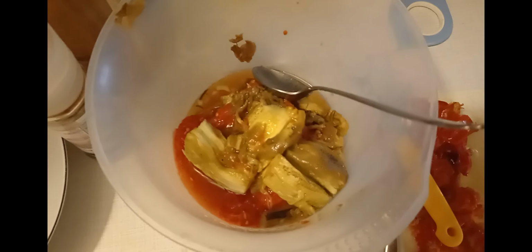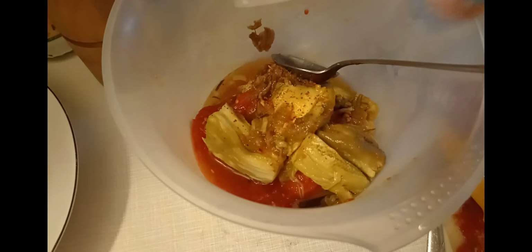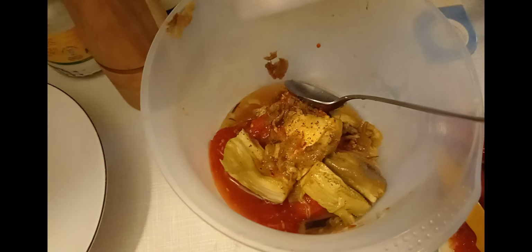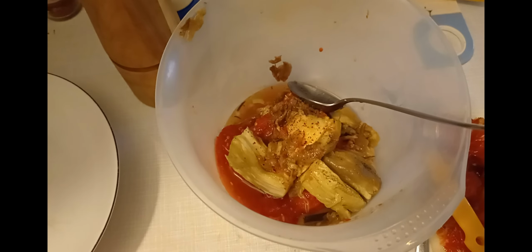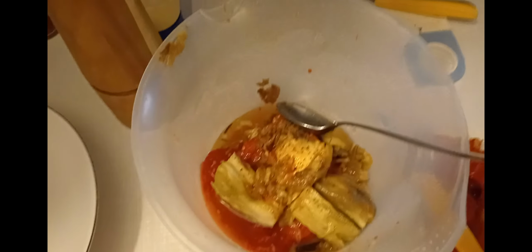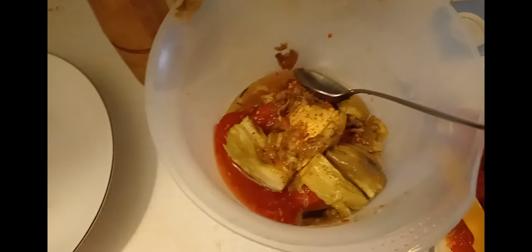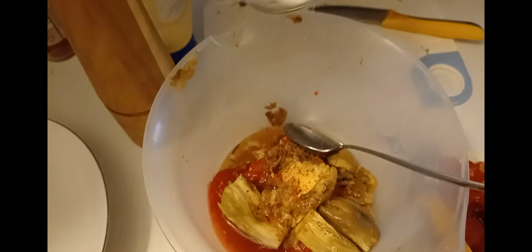Okay, so now everything is in the bowl. Now we are adding some chili flakes, because we want to have it a little bit spicy. Spicy, like us. We are very spicy. Listen to our podcast, go to Patreon for the spicy stuff. Salt. But first of all, we are also salty sometimes.